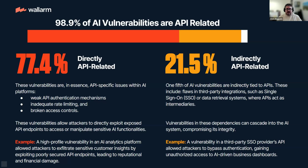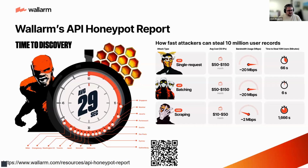One other piece of research that I want to highlight for you is the impact of the why now. At the end of calendar year 2024, we released a honeypot report where we put out decoy systems, if you will, that we knew would be compromised if they were found, and we wanted to see how long it would take for these APIs to get sniffed out. And we realized that on average, it took only 29 seconds. So it's not a matter of if, it's a matter of when APIs get found in your environment.